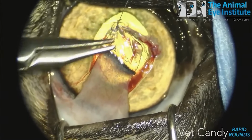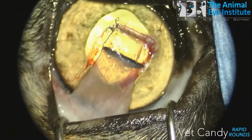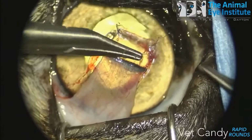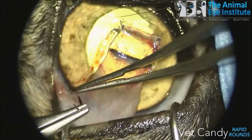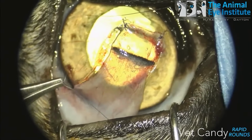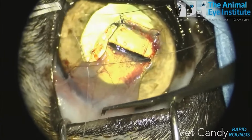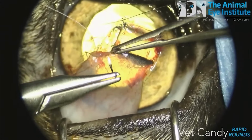So we're going to use 8-0 Vicryl and attach 2 sutures at each corner for some cardinal sutures there, and that will allow this graft to hold in place while we go back and suture the entire graft onto the cornea. So again, 8-0 suture, we're going to start here at the limbus, go through the conjunctiva and into the cornea. We're going to tie that down. This is going to be a simple continuous pattern all the way around this graft.